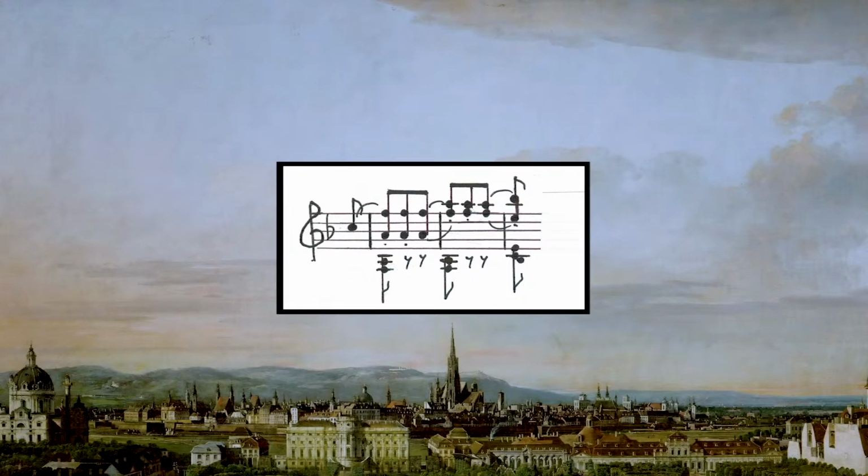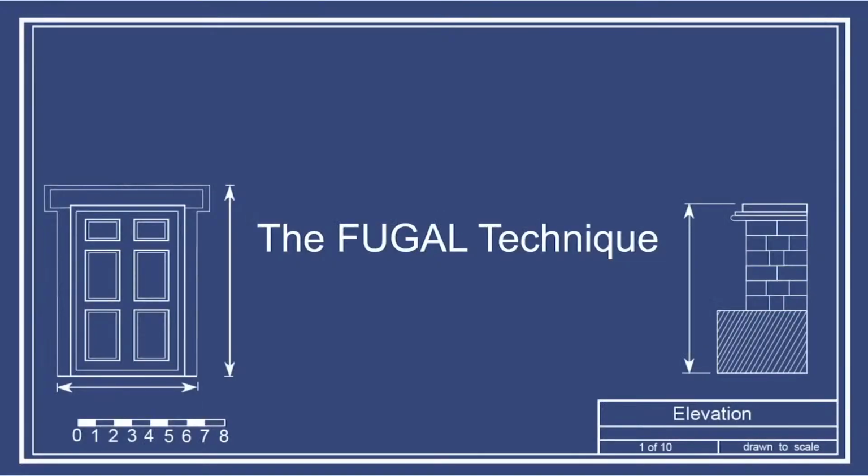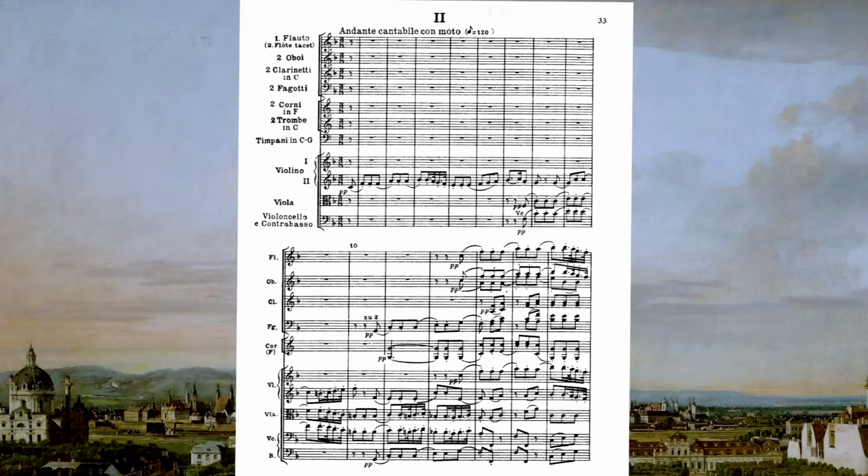If this sounds familiar, it should. It's the exact same format that we saw in the fugue that we discussed in Dvorak. But Beethoven's second movement is not a fugue, but he uses the standard fugal technique to introduce his main theme.